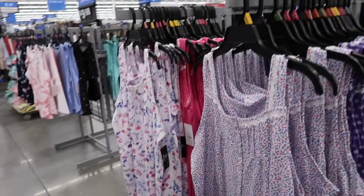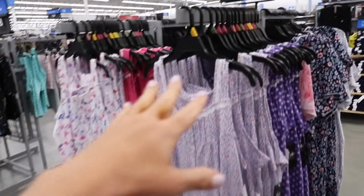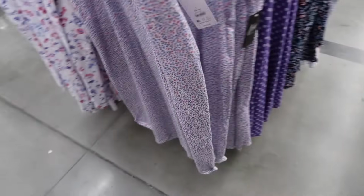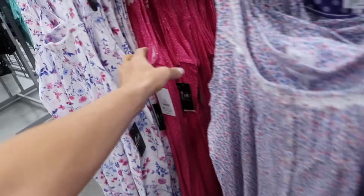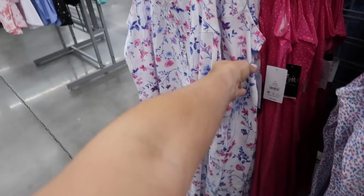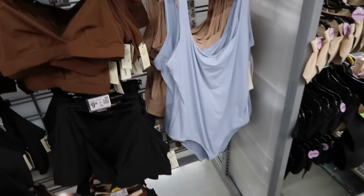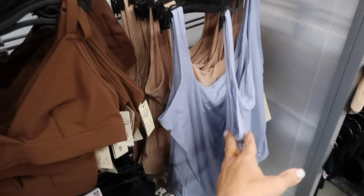And then they also have this tank style from Area. These have the thicker strap, squared neckline, the little pleated detailing, Henley buttons, midi length in the floral. Also comes in purple and white. There's the pink dot, and then that white and blue. And they're $14.98. New colors in the Skims dupe bodysuits from No Boundaries.